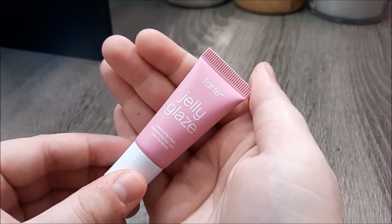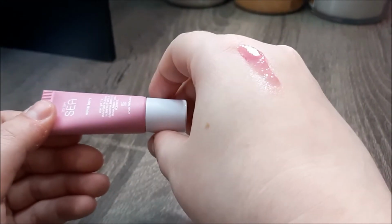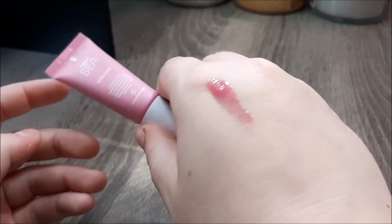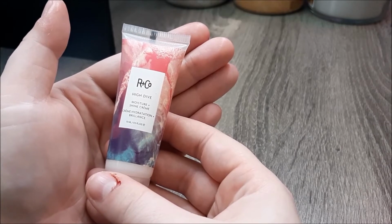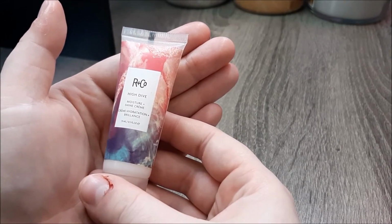I have the Tarte Jelly Glaze Anytime Lip Mask in Winter Berry. I just needed a lip balm in here. This one's actually a tinted lip balm, but I'm probably going to end up wearing it overnight anyway. And then I stuck a mini hair product in here just because I had it. This is a little sample size of the R&Co High Dive Moisture and Shine Creme.